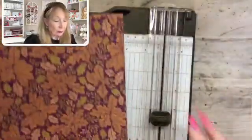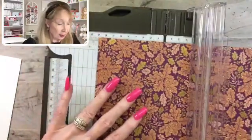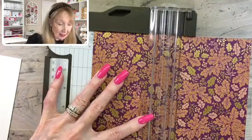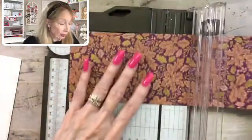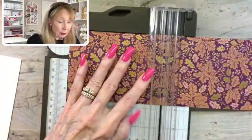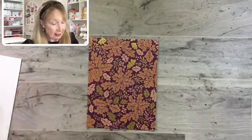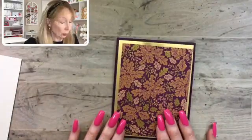Okay, now we're going to cut this beautiful piece of my favorite sheet of the Blackberry Beauty Designer Series paper, and we're going to cut it down to 3 3/4 by 5. That's the size we want to fit in there. Remember, I've taught you before, when you're measuring, to create the layers, you just go down by a quarter each time. And that's what I've done here.